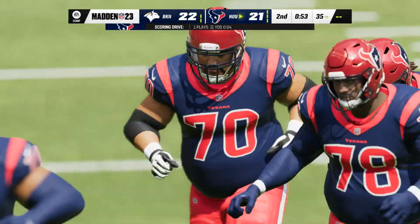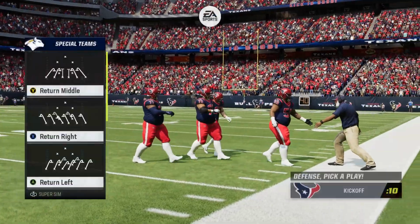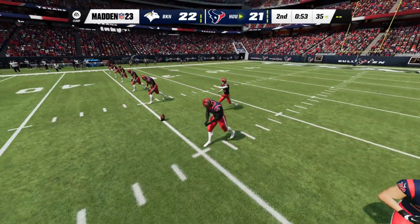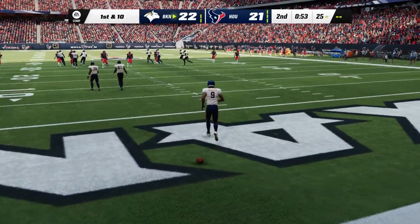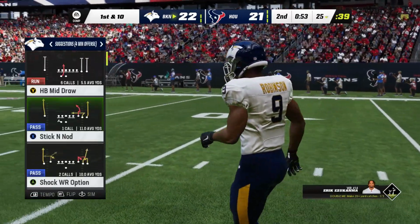And this is now a one-point game. A nice tidy little drive there, getting the ball in excellent field position, and only one play to score it. And no thought to bring this one out. He'll just go down to a knee, and they'll take over at the 25.